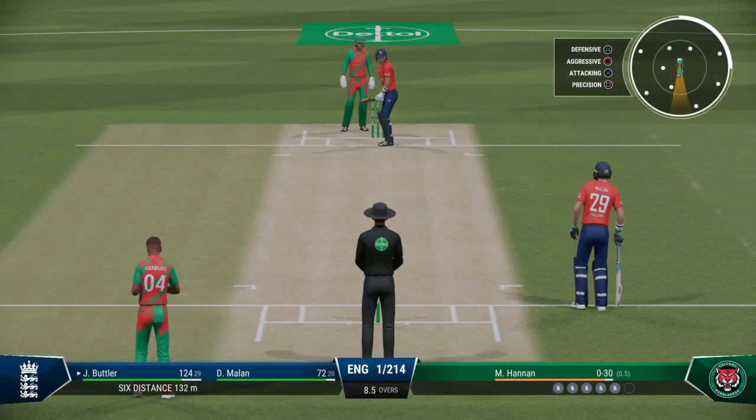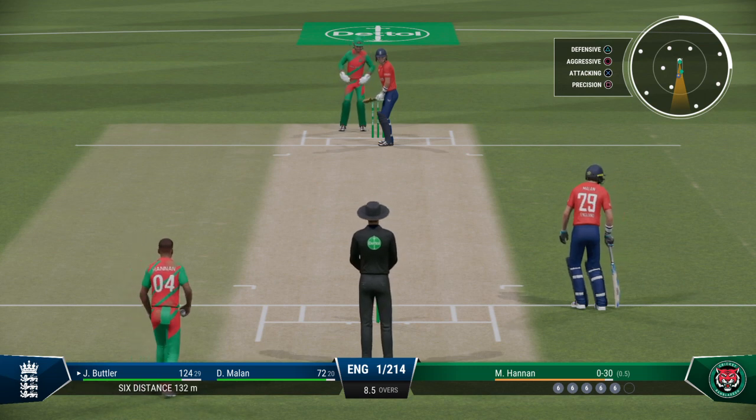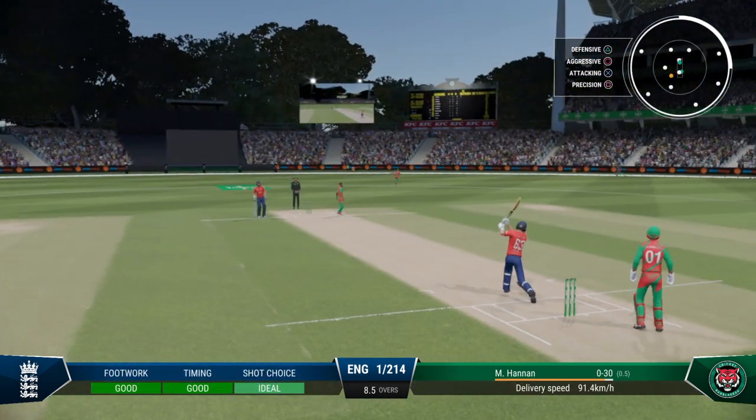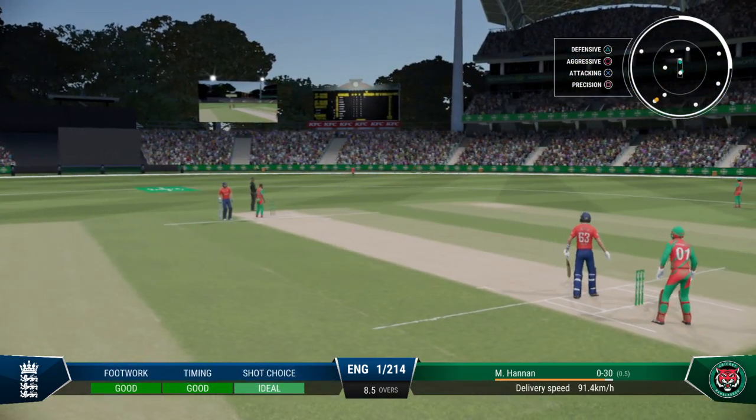Always difficult to focus after what happened last ball, but you just got to stay positive and believe the wicket will come. Oh my, that's just flown off the middle.